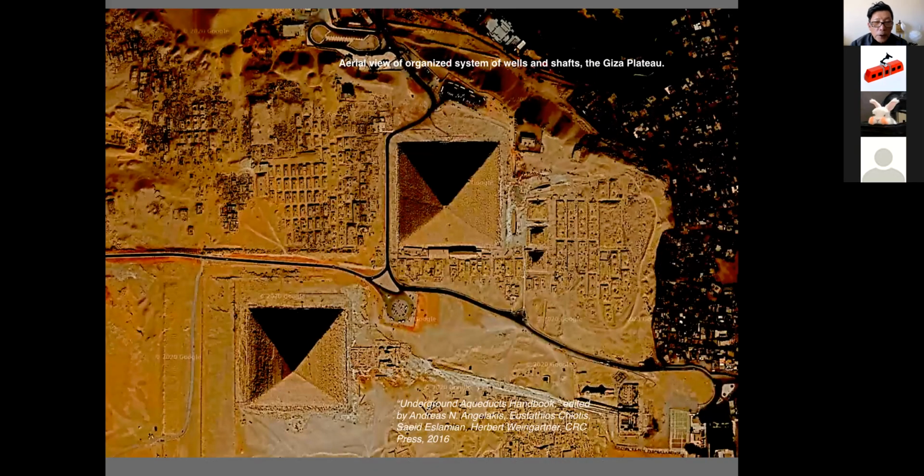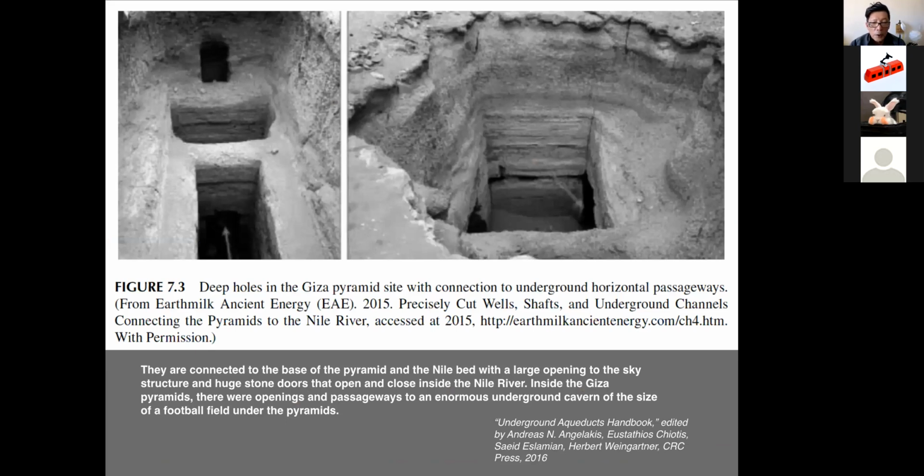And here's a Google map of today showing the view from above, you see the two pyramids. On the left side and the right side are kind of gridded areas, in some cases with holes punched in them. These were a series of cisterns to hold water as well. And here is a deep hole in the pyramid site, connecting to underground horizontal passages.